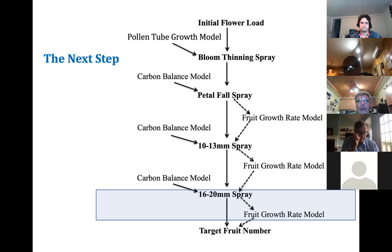But many other growers are still kind of hesitant, thinking that the crop looked way too heavy. But this morning I got data from the Chris brothers, and they essentially have accomplished almost a perfect thinning job without the need for this 18 millimeter spray. So it may turn out that most of you will not need this conversation today, but let's wait. Let's see if we can get some fruit growth data to back that up.